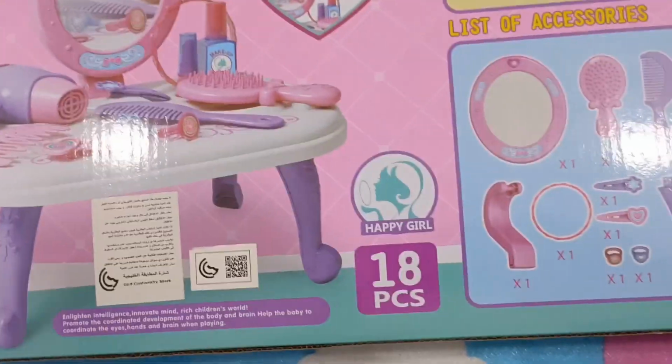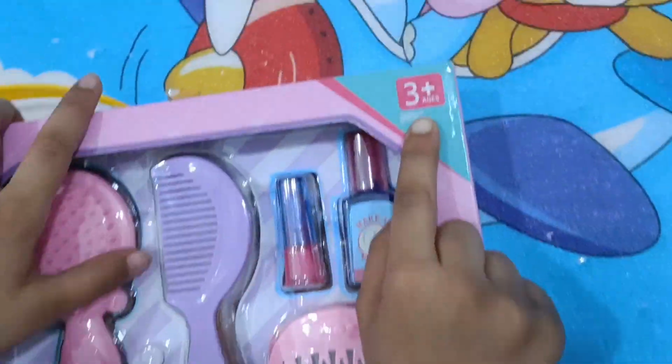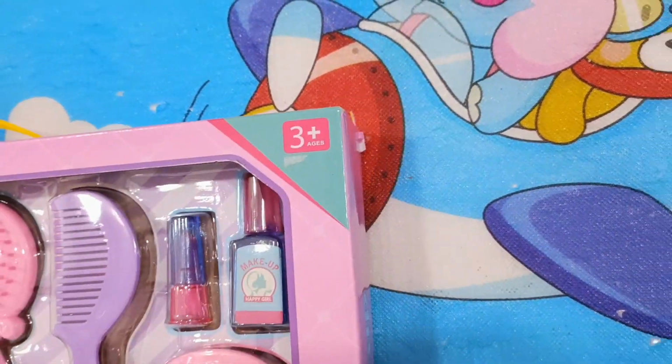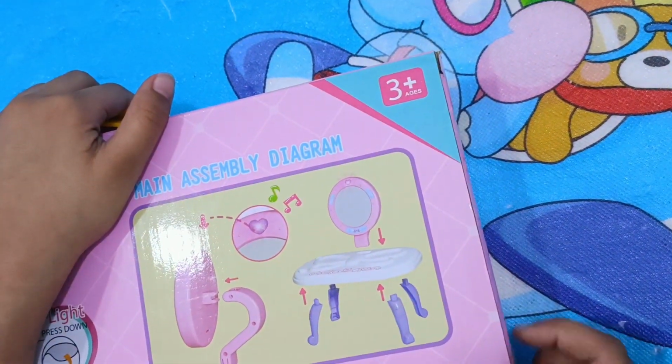And if you don't know how to unbox things, you really need a dad for you, especially if you're down the tree. Okay, let's just leave it alone. I'm bigger than three, so let's just leave it alone. I'm not a baby. So let's just take this tape off.